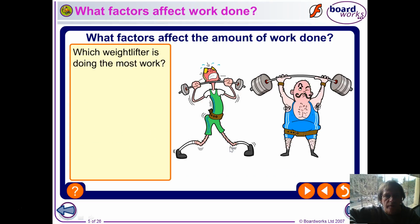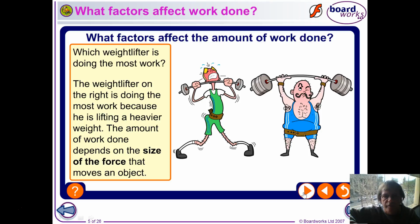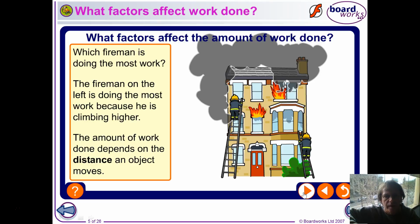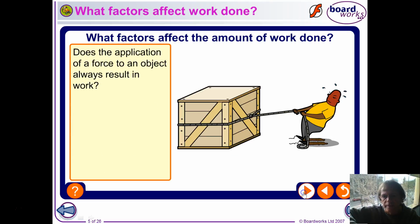So in terms of the amount of work done, it depends on a few factors. The first one would be the amount of force that's needed to actually move an object. So the weightlifter here is doing a larger force on the right and therefore should be doing more work. The fireman that's doing the most work there is the one that's climbed the highest on the ladder, because it's not just force, it's based on the distance the object's moved. So the distance moved by the fireman up the tall ladder is bigger than the fireman on the shorter ladder.